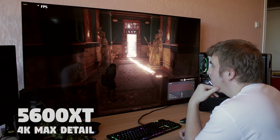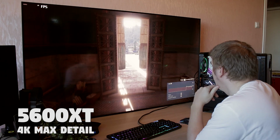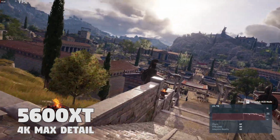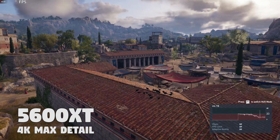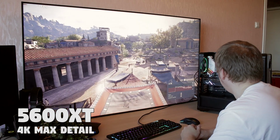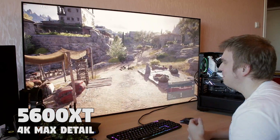Alright, so 34 frames per second in the beginning here, 30, 31, hovering 30. It's almost exactly the same as the 5500 XT, dropping to 18 frames per second, 19, 18 frames per second at the moment here. Do I have the right card in the computer at the moment? What? Isn't this supposed to be like a lot faster?